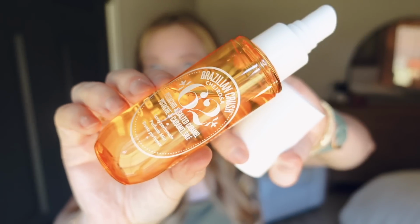This is the Sol de Janeiro number 62, a spray perfume mist. This is going to remind me of summer every single day. This is another cult favorite. People are obsessed with this stuff, and again, I can completely see why. I've been spraying it across my chest and sometimes in my hair because I love the way it smells, every morning.